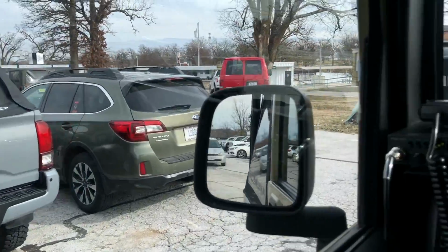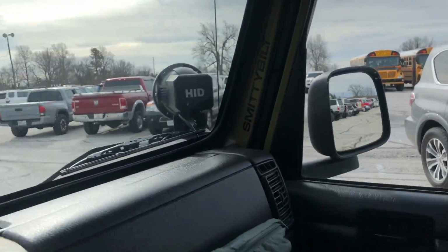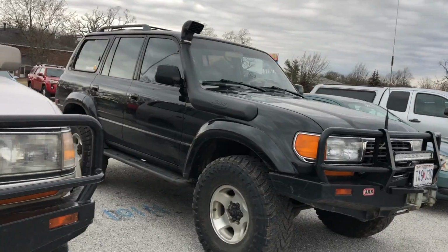Parking lot, park over here. Trying to find a spot. Oh, so many cool rigs here.